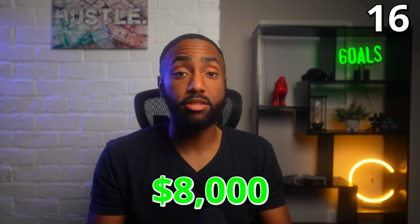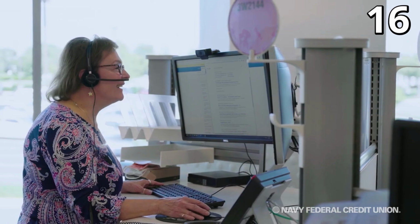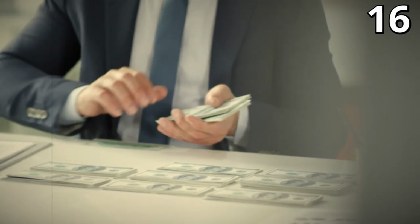Number 16, don't be shy. You should always ask for the largest limit increase possible. At this moment, that amount is $8,000. When you do that, they will counteroffer with the maximum increase they're comfortable with giving you. There's no sense in leaving money on the table.